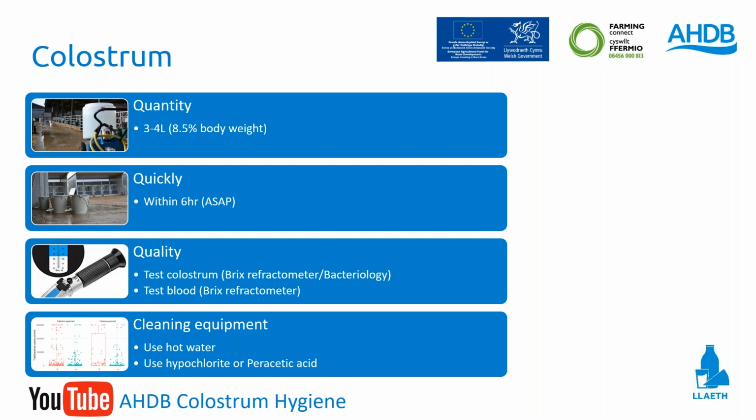If it does affect it, it's going to be a really tiny amount, and probably nothing that's going to affect the calf. So freezing, as long as it's done quickly and the collection's been clean and you defrost it at an appropriate speed and temperature, then really it's an absolutely acceptable way to feed colostrum, and you shouldn't see any decrease in quality that you'll notice on farm. Brilliant, thank you. We'll move on.